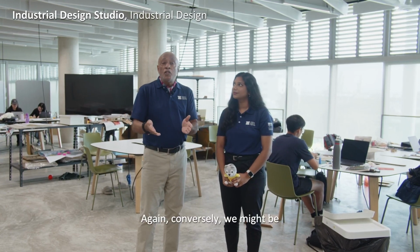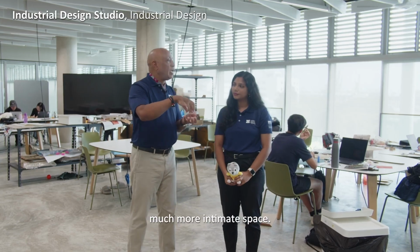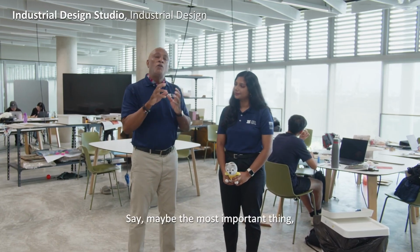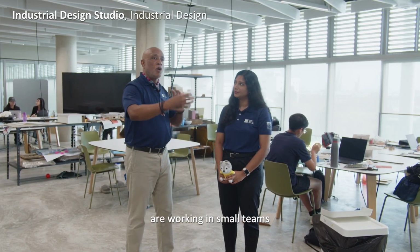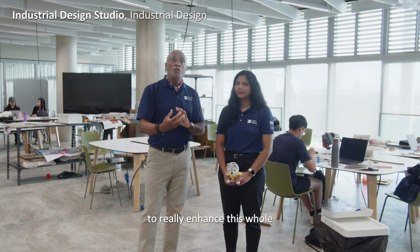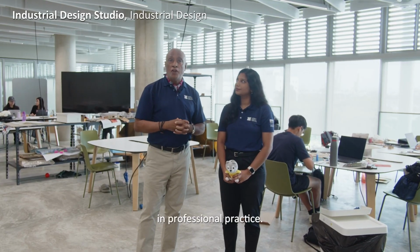But again, conversely, we might be working on a small mobile app where we work in a much more intimate space. Maybe the most important thing, though, I do want to point out is that the students are working in small teams to really enhance this whole collaborative spirit that they're going to see in professional practice. Thank you so much, Prof.